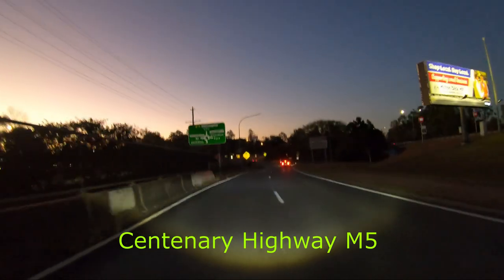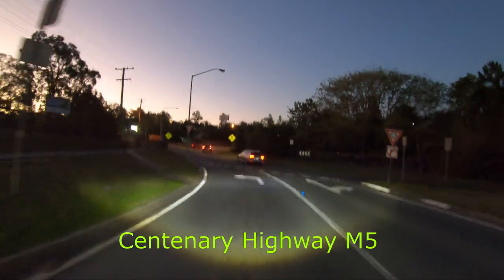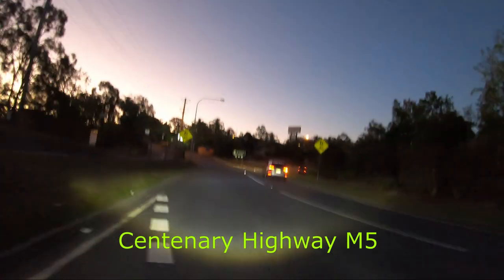This is another great day ride in southeast Queensland. Couldn't have wished for much better. Done just shy of 500 kilometres.